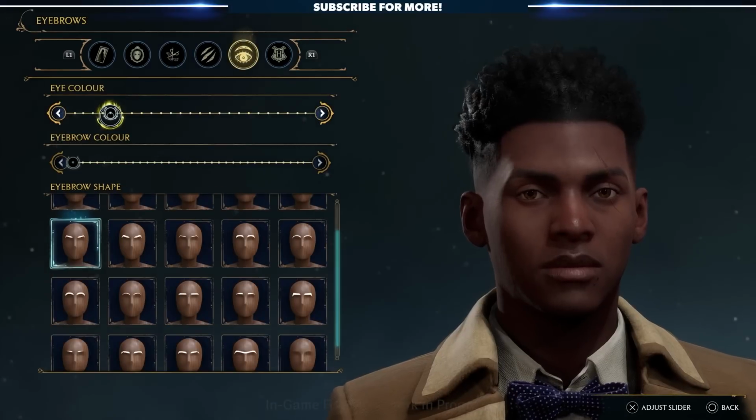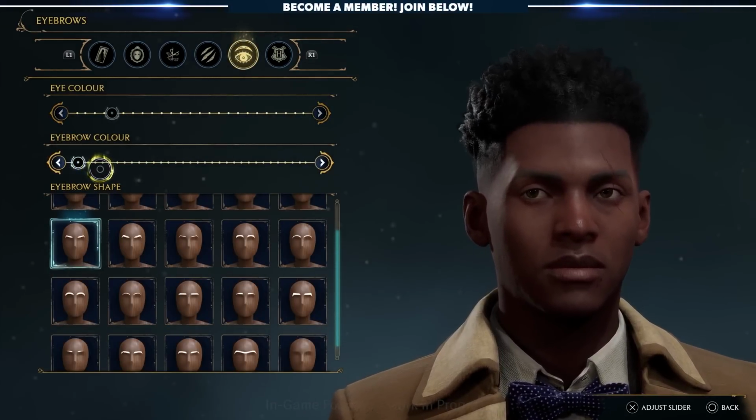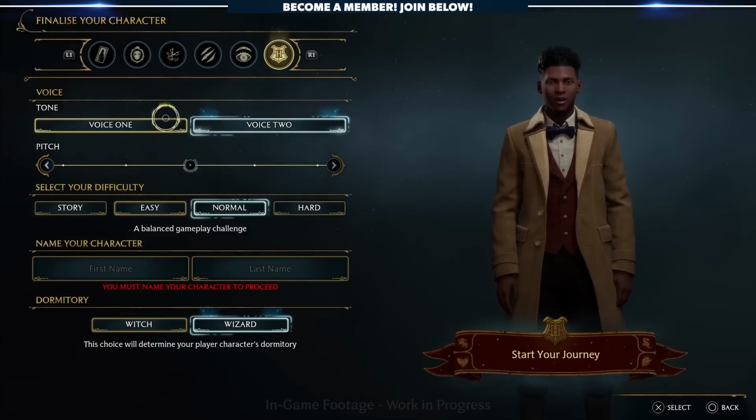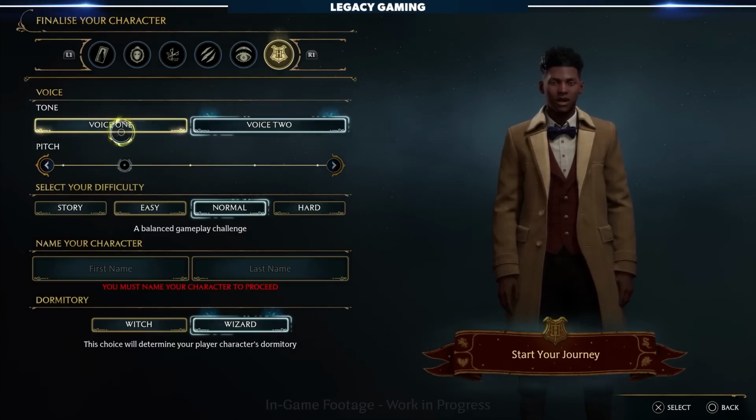The last cosmetic choices have to do with your character's eyes and eyebrows, both of which have a decent number of options. The final details are a bit interesting. You'll have the option to choose from one of 2 voice options, and then use a pitch modifier to tweak the tonality of the voice. A really cool feature I don't think I've ever seen in another game.